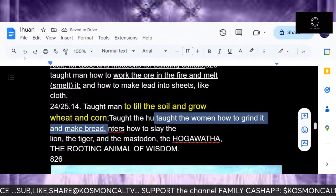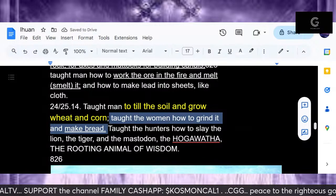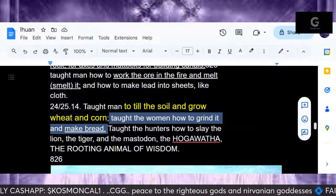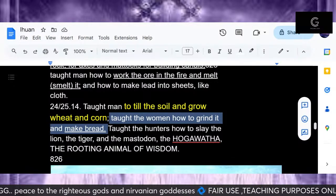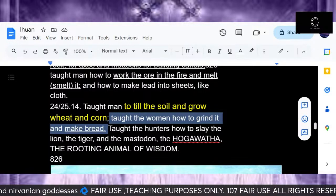Taught the hunters how to slay the who? The lion, the bull. Now, people saying, man, that don't make no sense. Why you call it a bull? Have you ever heard a lion roar? It goes, bull.